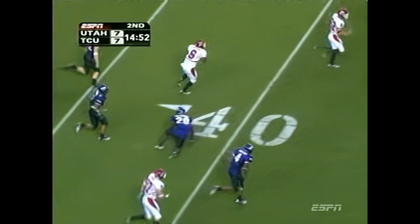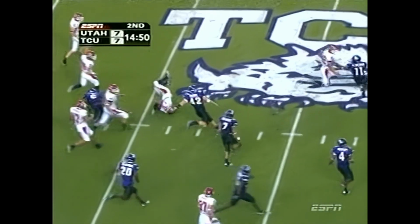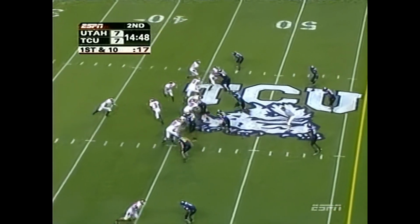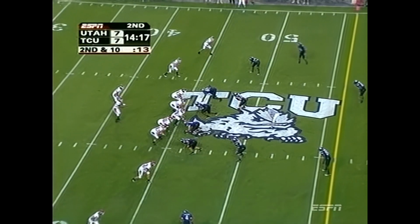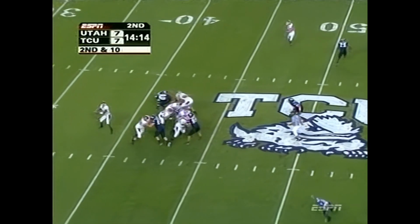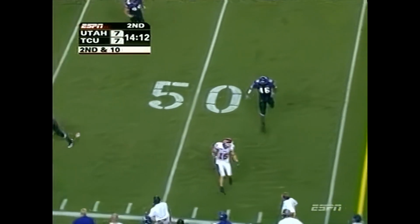Brett Castillo with a good return opportunity. Picking up blocks is Castillo. The play is 1st and 10 with nice field position. Quinton Ganther go repair the divot. 2nd and 10. Johnson throws, almost intercepted.